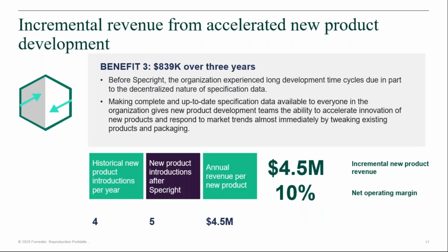Top line growth is a key objective for virtually any company. And an important way to accomplish that is to develop and introduce new products. Most organizations, though, find that commercializing a new product is a very time-consuming process, and that it can be very risky. I think we've all probably read or heard the statistics about the large percentage of new products that fail once they're launched.